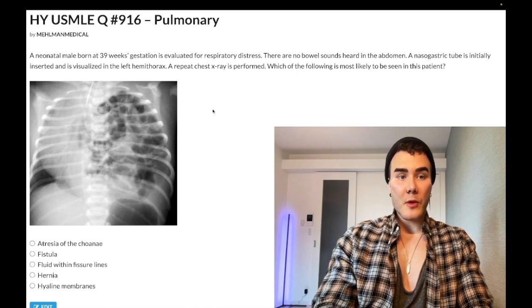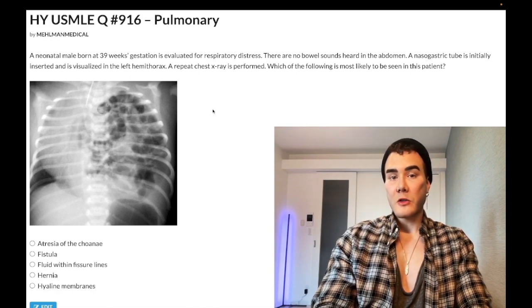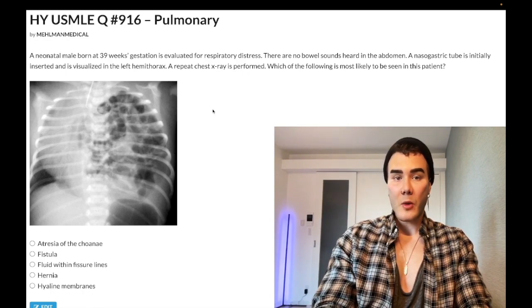Neonatal male born at term, 39 weeks gestation, is in respiratory distress. There are no bowel sounds heard in the abdomen. An NG tube is initially inserted and is visualized in the left hemithorax. A repeat chest x-ray is performed. Which of the following would most likely be seen in this patient?